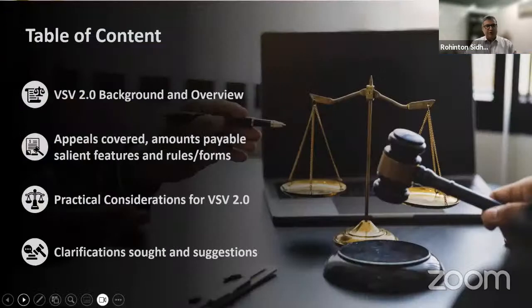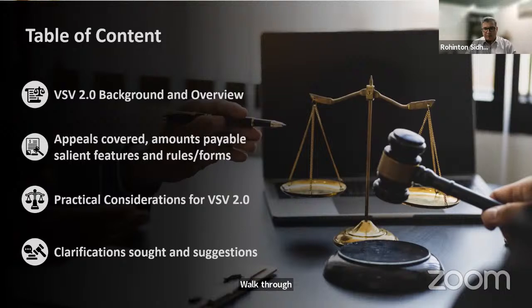Let's go straight away into the topics that we will cover today. With this esteemed panel, we will walk through the VSV 2.0 overview and also acquaint our audience with what's covered and what are the administrative procedures that are being prescribed around qualifying under the VSV scheme. We'll also look at some practical considerations for the scheme and also walk through clarifications that are being sought and suggestions that we are receiving from clients around us.